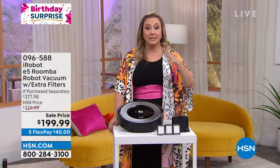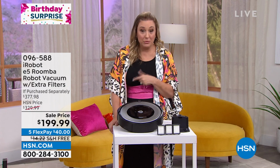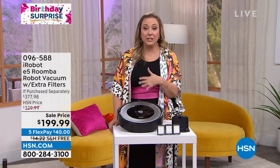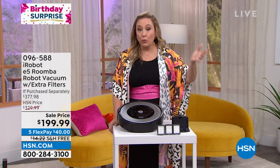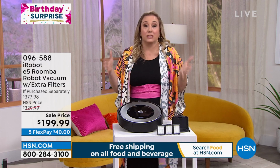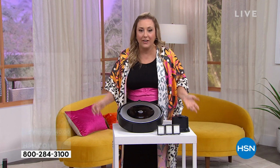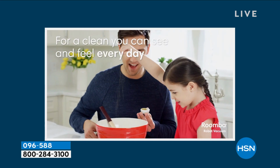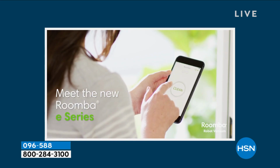Try it out. See if you like not having to vacuum yourself and push a button, or to schedule it to vacuum. You actually can schedule it like you're going to work. Maybe you want it to vacuum when you're not home. It's a robot vacuuming your house when you're not even there. If you have pets, they will think it's a new pet in the house. They will follow it around. They will make friends with it, right, Kate?